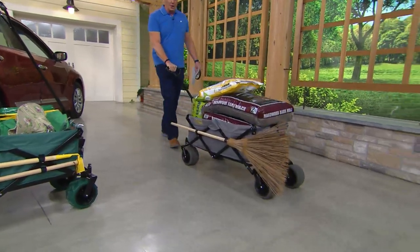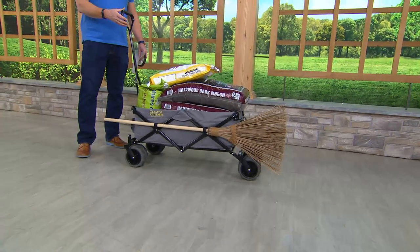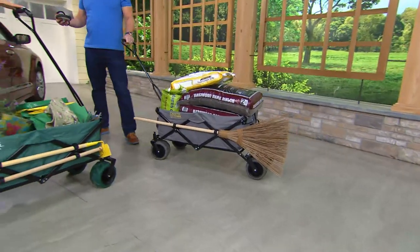I love the way the long handle is kind of riveted on here, too. It feels really secure. While it's on, it feels completely secure. It's extra long at 3.5 inches, which means that when you're walking, you have plenty of room. It's not hitting the back of your heels.